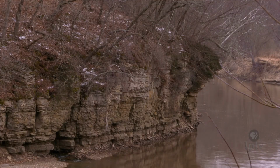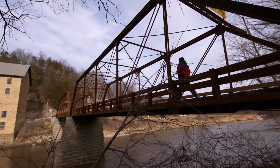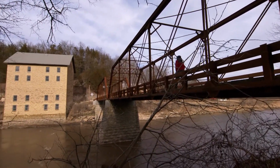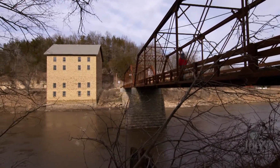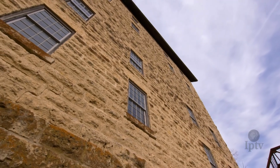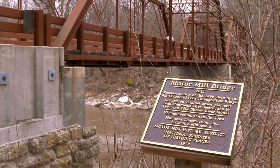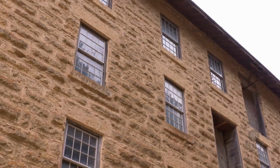Some of the earliest settlers in the 1860s took a look at this site on the river and said this is the perfect location to set up a grist mill for flouring corn and buckwheat and all those types of things. So that's what got this massive 90-foot tall limestone building started. It is on the historic register. There's nothing of its magnitude anywhere else in the nation.